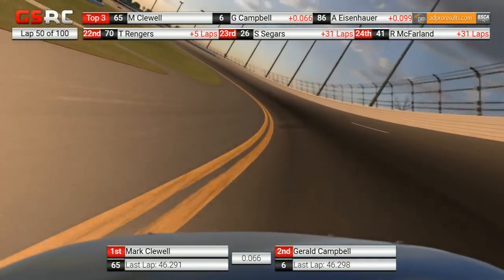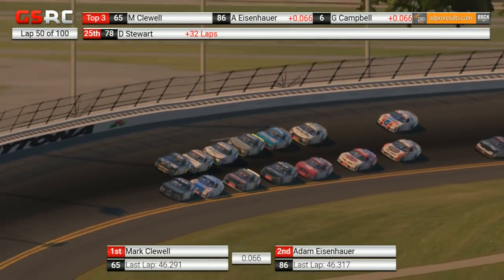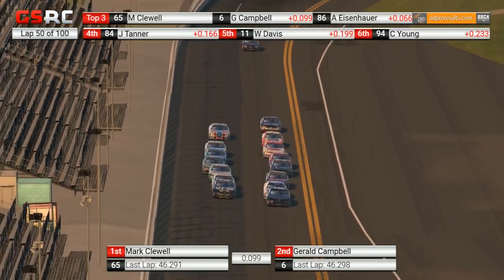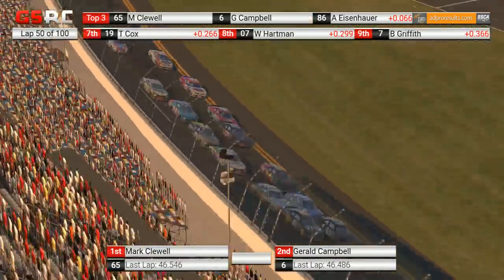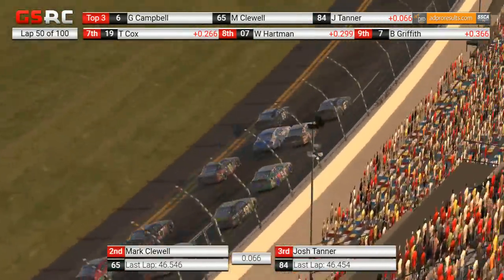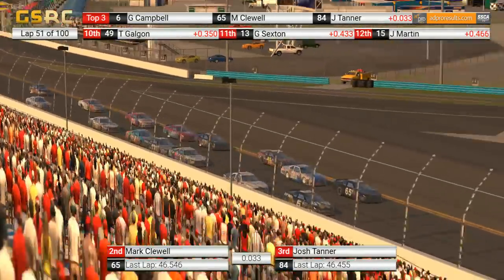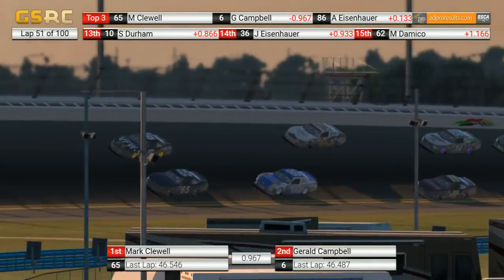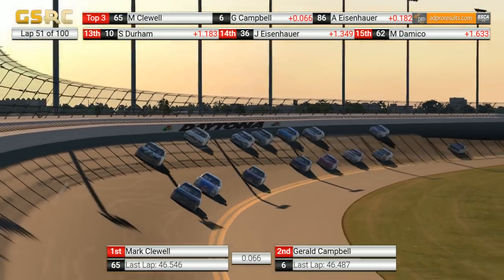That's Eisenhower down there in the SSS machine, the Sim Speed Shop machine, inside of row 2, on the inside line, second in line, as they come to the line. It's going to be close. It's going to be Clewell. Going to give it to Clewell there. He was there across the line just by a nose, Soup. 7/1000ths of a second. 9 championship points go to Gerald Campbell.